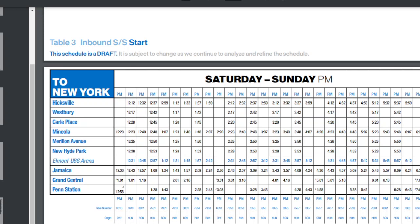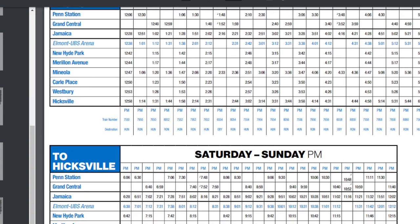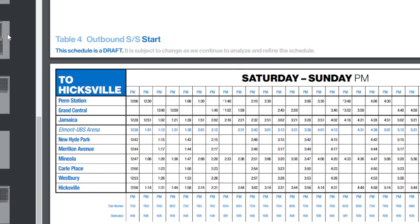So that's what it looks like pretty much. Saturday, Sunday, AM, and I guess they're showing. I can't go over every little thing here. You can look at it in the video, but again, Mineola seems to be getting a lot of additional service. Certainly on the weekends and off-peak, we're going to be seeing service every 15 minutes, which is pretty good for Mineola.